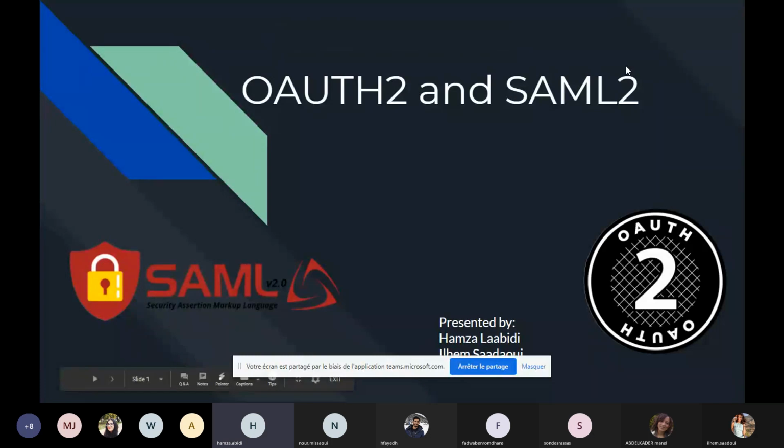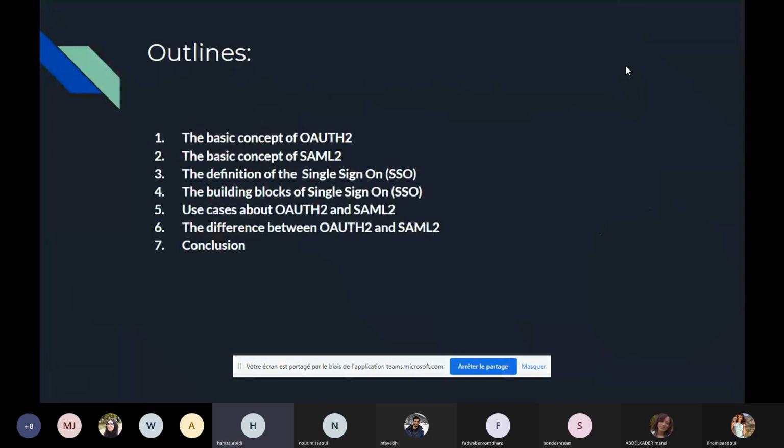So, hi everyone. Today we will talk about OAuth 2 and SAML 2, two interesting methods widely used nowadays. This presentation will be performed by Ilham Saadawi and myself, Hamza Labid. Our presentation is divided into different parts. We will first talk about the basic concepts of OAuth 2 and SAML 2. Then we will walk through the definition and the building blocks of single sign-on. Then we have two different use cases about OAuth 2 and SAML 2. After that, we will talk about the architecture differences between them, and finally, we have a conclusion. So guys, let's start.